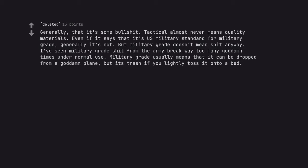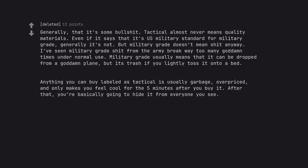Tactical almost never means quality materials. Even if it says that it's US military standard or military grade, generally it's not. But military grade doesn't mean shit anyway. I've seen military grade shit from the army break way too many goddamn times under normal use. Military grade usually means that it can be dropped from a goddamn plane, but it's trash if you lightly toss it onto a bed. Anything you can buy labeled as tactical is usually garbage, overpriced, and only makes you feel cool for the 5 minutes after you buy it. After that, you're basically going to hide it from everyone you see.